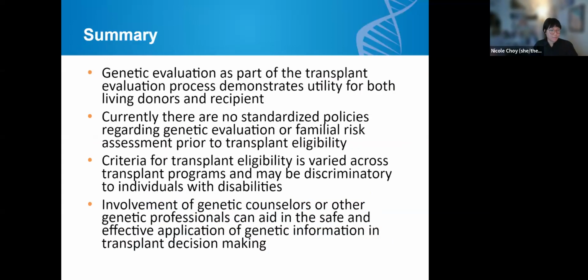So this is a summary of, I think, everything that we talked about today. I hope that we demonstrated well that genetic evaluation as part of the transplant evaluation process has a lot of utility for both the donor and transplant recipient side. Currently, there are no standardized policies regarding genetic evaluation or familial risk assessment prior to transplant eligibility, something that we hope will change. Criteria for transplant eligibility is varied across programs and may be potentially discriminatory to individuals with genetic diseases or disabilities. And all of this, I feel, highlights the importance of the involvement of genetic counselors and other genetic professionals to aid in the safe and effective application of genetic information in transplant decision-making.